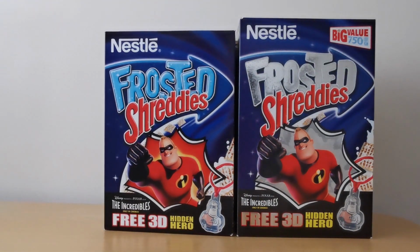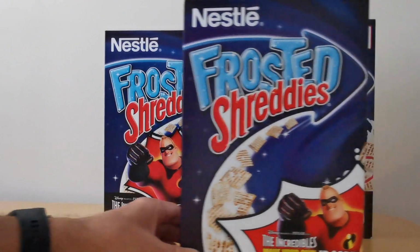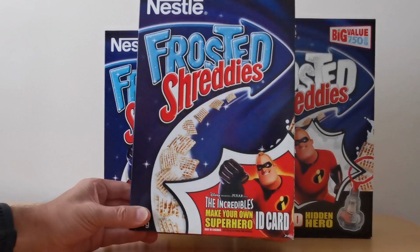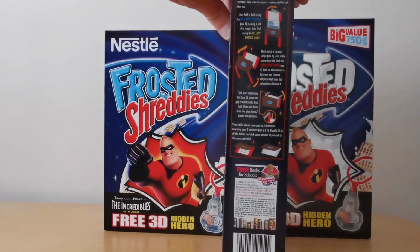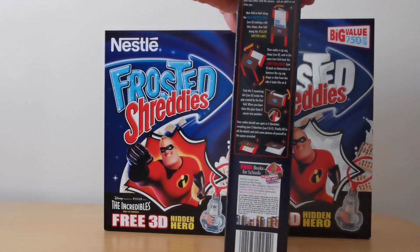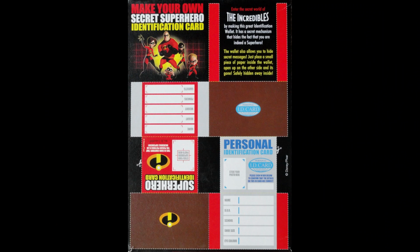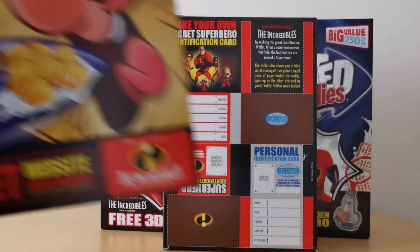So that was the ones with the free gifts. Believe it or not, there was another frosted version, this particular one here, where it says make your own superhero ID card. On the side of the packet you've got instructions of how to make the ID card, and on the back you've got the ID card itself to make. There were no free gifts in these particular ones, so this is purely an activity pack. That's what they did on the Frosted Shreddies.